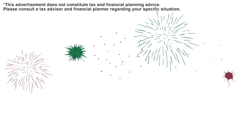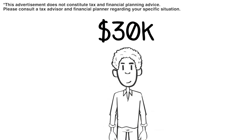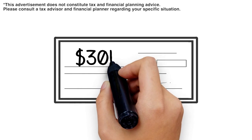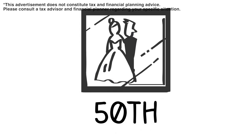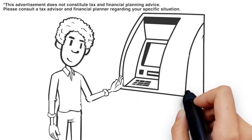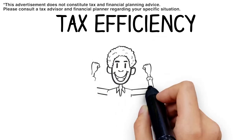It gets even better. Let's assume that this year all you need is a $30K tax deduction to drop you into the next lower tax bracket. So your CPA gives you the go-ahead to write a check to pay $30K in deferred interest on or before December 31st. Then January comes, and it's your 50th wedding anniversary. You want to go big for this one. Simply request a withdrawal from your reverse mortgage line of credit, and within a week, that $30K is back in your checking account tax-free. Now that is tax efficiency. Awesome, isn't it?